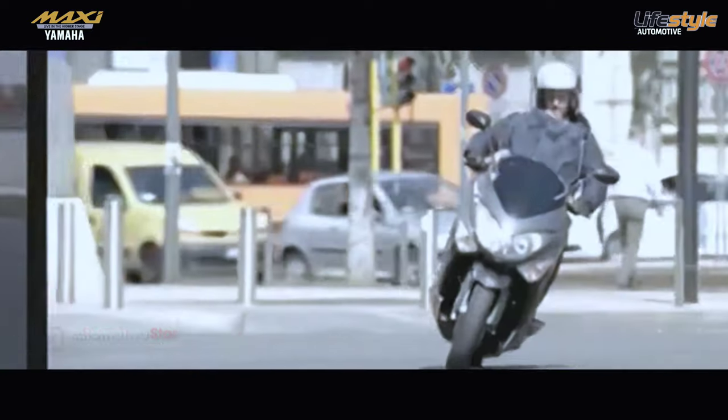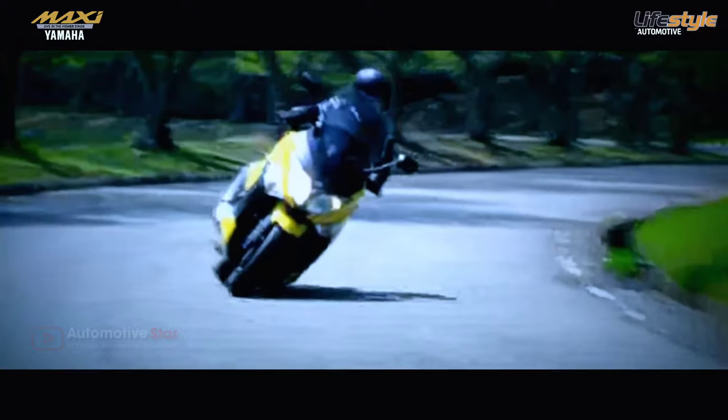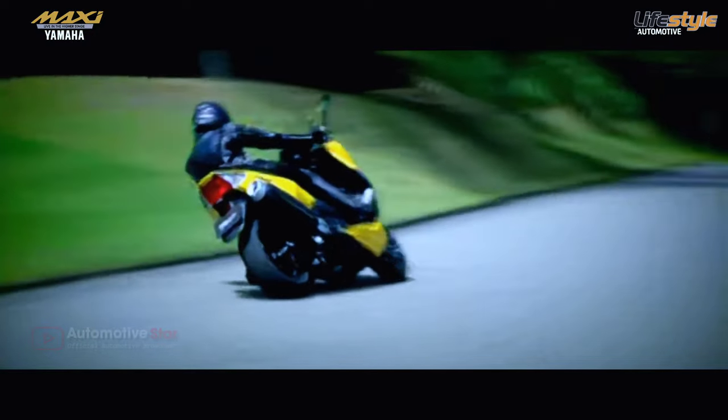Pushing the boundaries of day-to-day comfort and maneuverability led to a maxi scooter that is very capable as a sports model. The nickname we had for it was the YZF R5, and we wanted to give it performance to hang with purebred supersport bikes in the twisties.